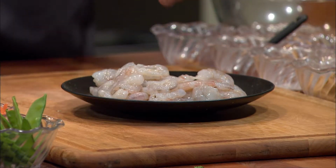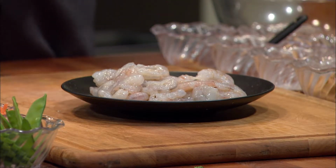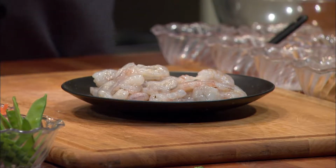These are peeled, and I use a little bit smaller size shrimp on this because it'll mix together so well with all the rest of the food that we're doing. And let's talk about the very first ingredient when this hits a hot pan, or in Asian cooking, a hot wok, would be sesame oil.